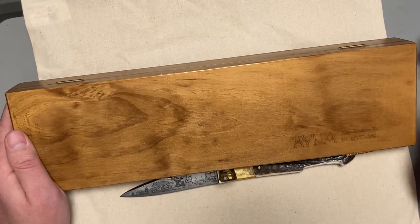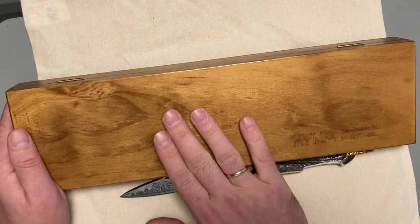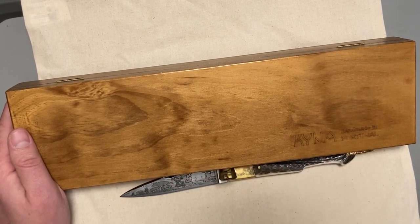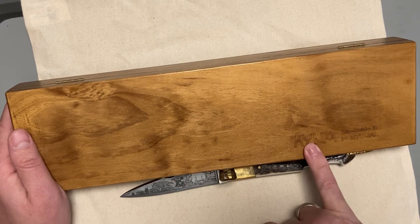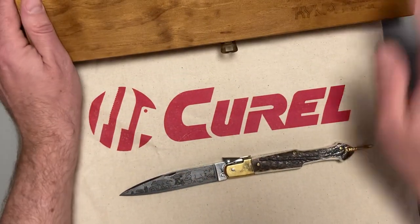Very interesting knife today for review. It's a KYNA knife. It's a chef's knife inside this box. A couple of words first of all, what it is. KYNA knife, handmade in Portugal. It's an upscale brand for CUREL.